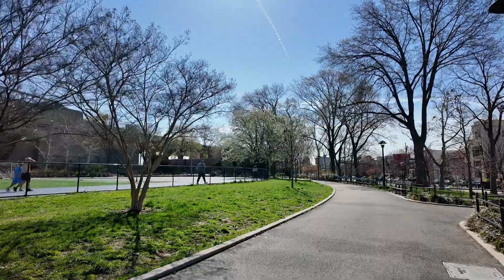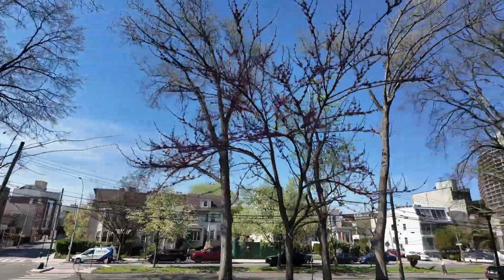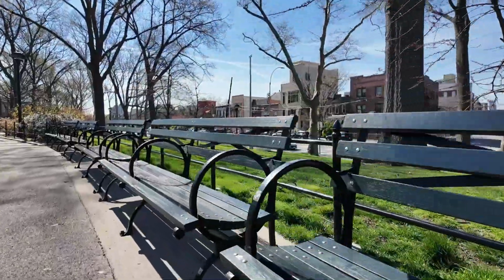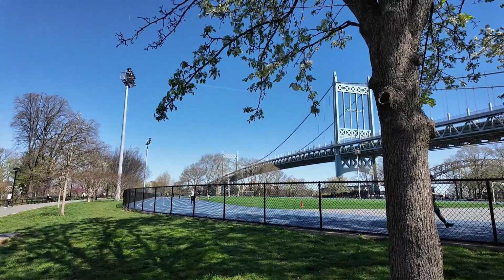Right off we're here under the Triborough Bridge, or the RFK Bridge, and there's a whole running track here in the park. I don't think I've ever seen an actual rubber track in a public park. It's nice. Here we got one set of Astoria Park bathrooms. I think there's another one over there. Tennis courts.